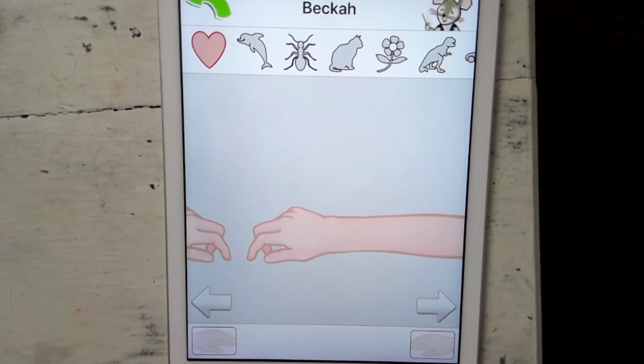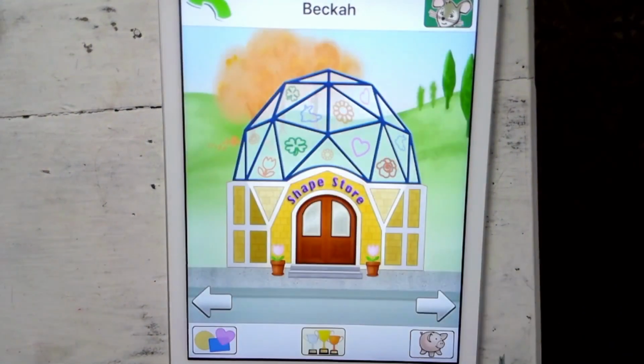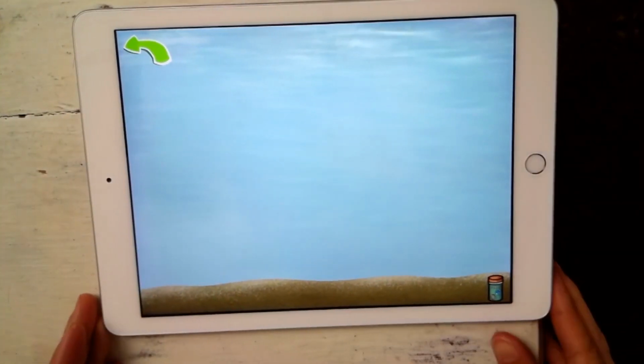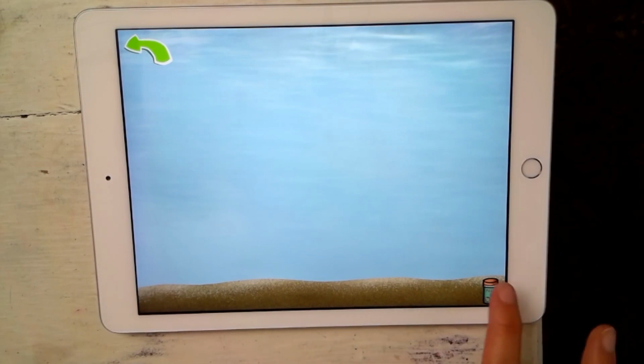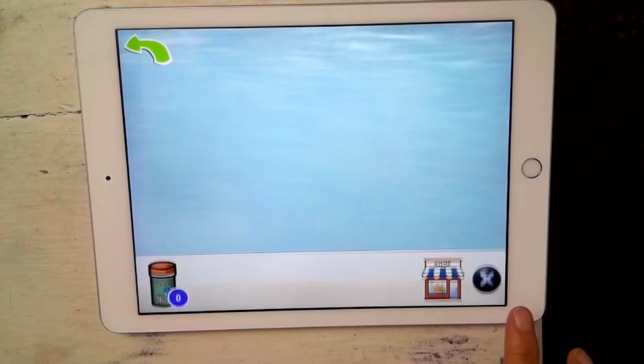Add shapes to your wrist so you can quickly find your favorites. Oh, wow. So these are like the virtual shape bracelets you can get. Okay. Not my thing, but some kids might like it. Now, I did have a nephew who was obsessed with fish, so I could see him wanting to do something like this. Fish store.